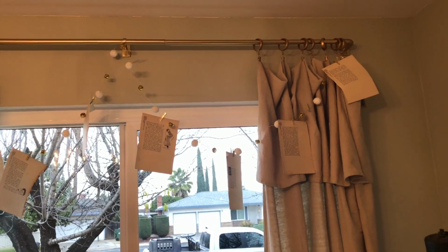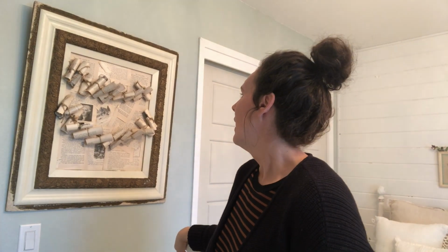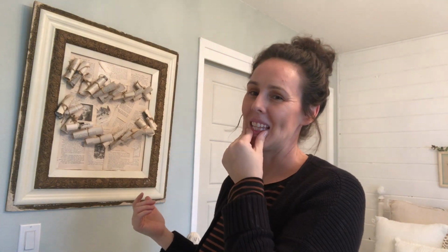Super cute, huh? I had this old frame I bought at Vintage Market as well, and I paid like $45 for it, and it was hollow, and I didn't know what to do with it. So I just took cardboard, glued it in the back, glued old book pages on, and then made a little tiny garland out of pages. It's super simple, and my sister Carrie doesn't like it because it's not authentic. She wants things hung that you could actually use in real life, but it's all vintage. I just put it together myself.